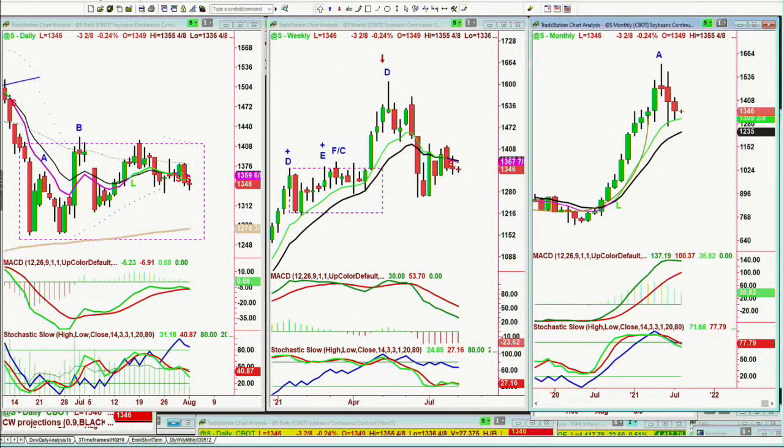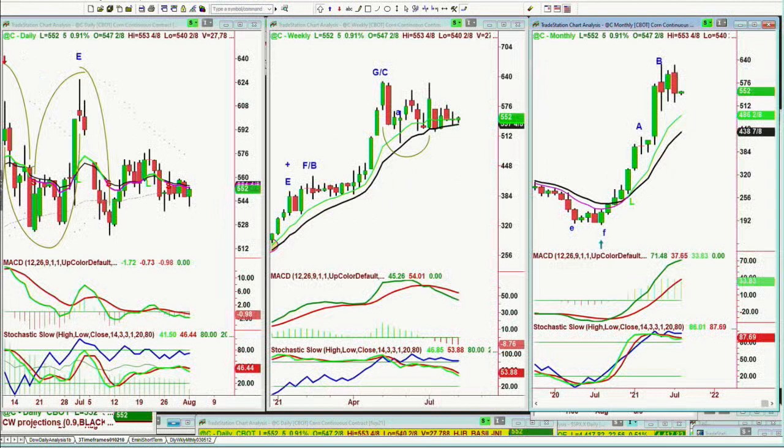It's stuck in this rectangle range. Wait a minute. Corn, or corn, as we say here in the Boston area, is trading up a fraction, up 5 at 551, and is stuck in the range. So this is what I'm talking about, the selectivity. If you can get the right instruments, the right area.